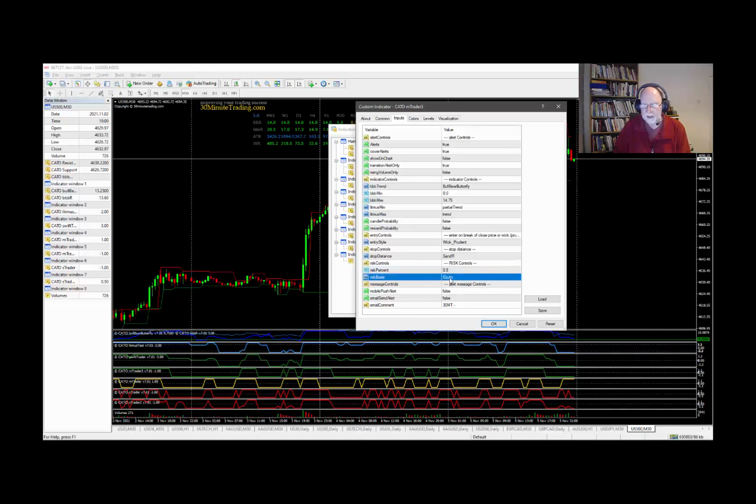Now the risk basis is equity. You can choose, am I going to calculate the risk based on my balance? Am I going to calculate the risk based on my current equity? So if I'm in profit, that would be a bigger number, and if I'm running a loss at the moment, that would be a smaller number, or the free margin, depending on how much free margin I've got left. That's again entirely up to you. I like to run it on equity because as the profit gets bigger in my trade account, I've got more money available to use, so I will then modify the trade size based on that.